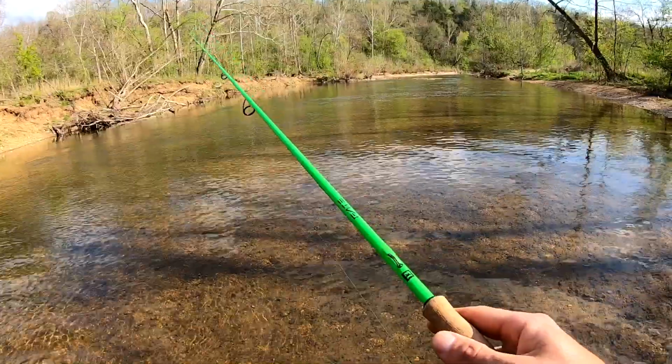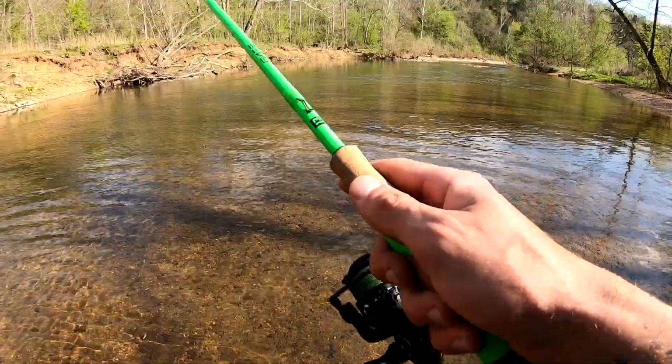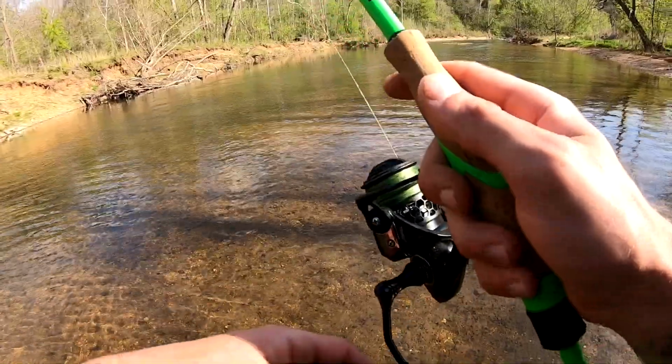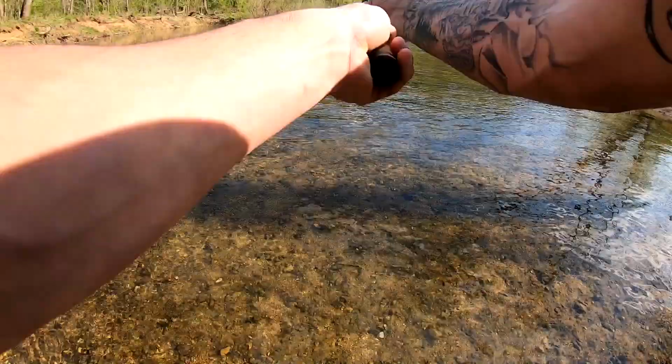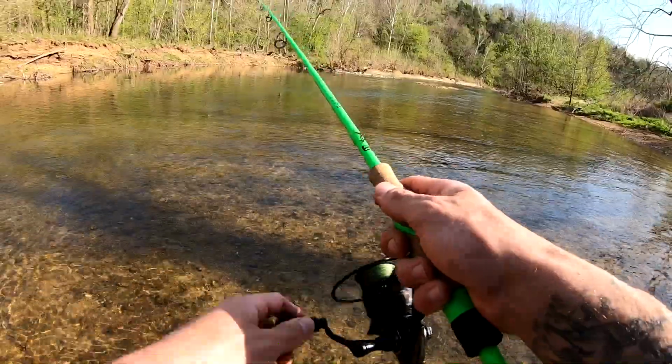But I'm getting to some deeper water, and there's a nice little spot right up here that should have some big fish on it. Keep pecking at it. About all I'm getting right now. Let's go ahead and throw it up here where I think there's gonna be some big ones, guys.